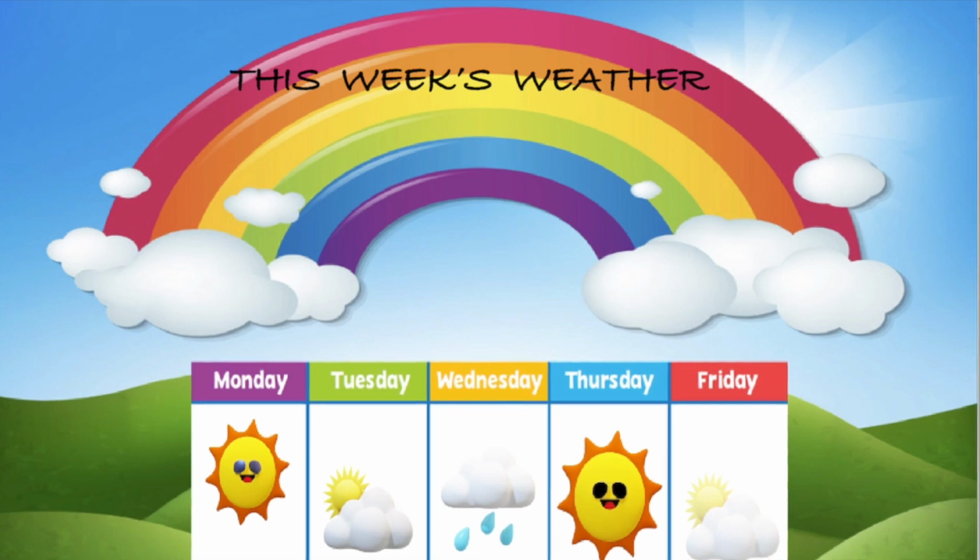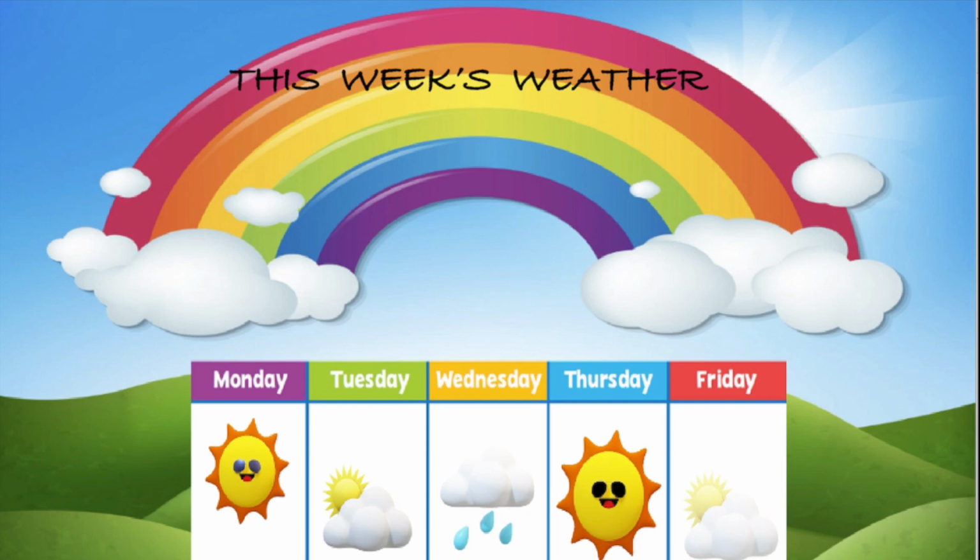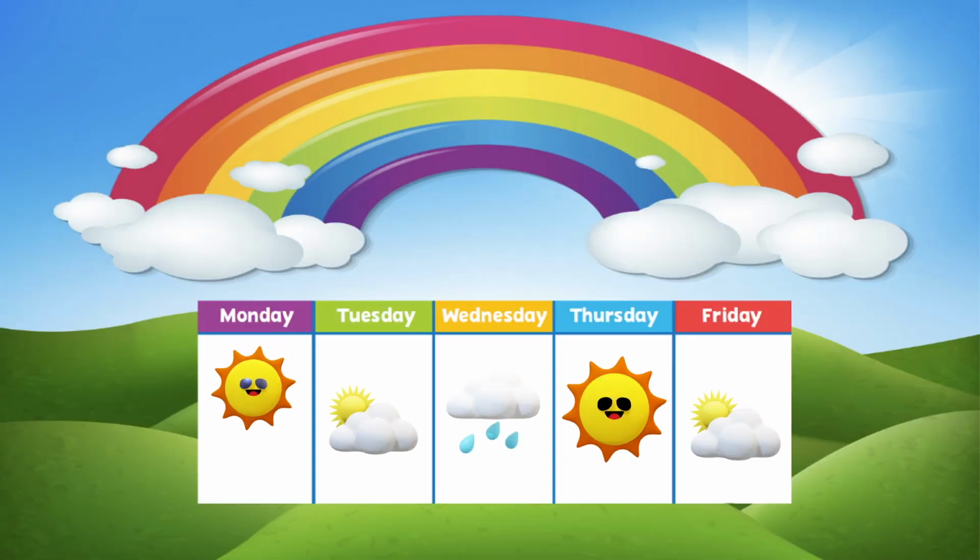After 5 days, look back through your weather journal. What was the weather like this week? Do you see any patterns? Can you guess what the weather might be like on the 6th day based on what you have seen already? Alright, write it down and share it with your friends.